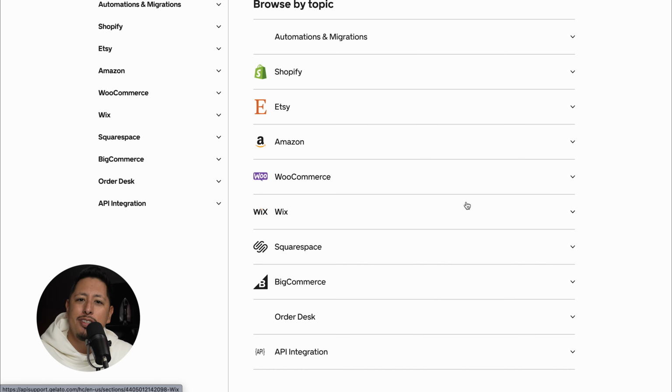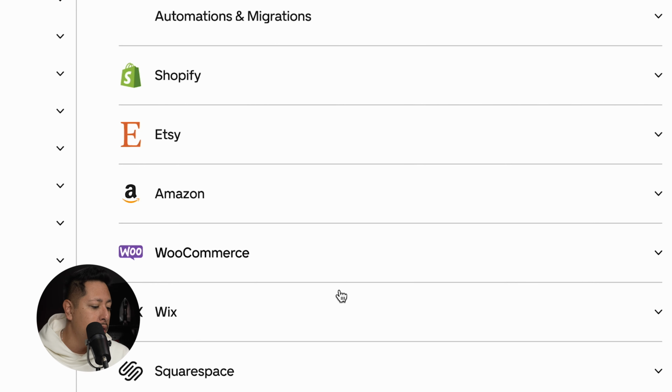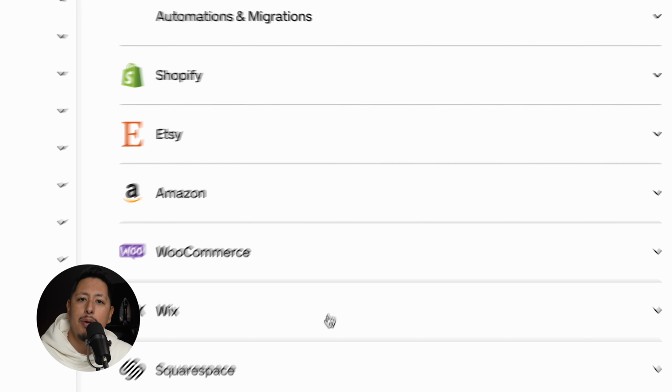Now, when it comes to the integrations that Gelato offers, they have a direct connection to Shopify, Etsy, Amazon, WooCommerce, Wix, Squarespace, and BigCommerce. Now, these last couple are actually e-commerce platforms, so you could build your site on there as well. So you're not bound to just sell with Shopify. You have other options to build your storefront on, and you have platforms such as Etsy and Amazon that you can distribute your products to. Now, when it comes to selling on marketplaces, it's important that you know that marketplaces have additional fees.